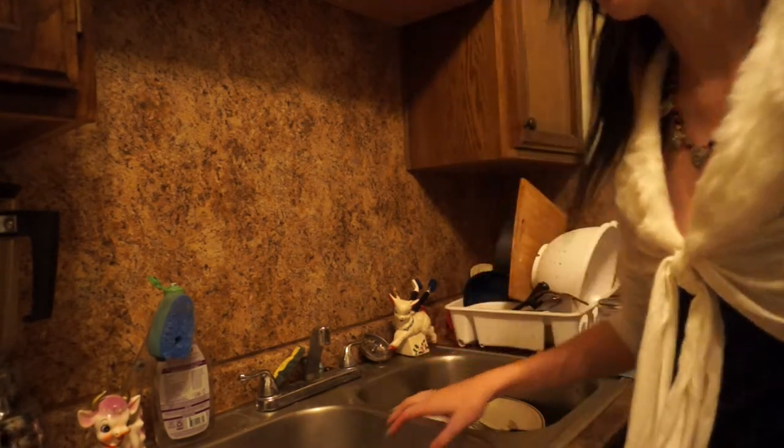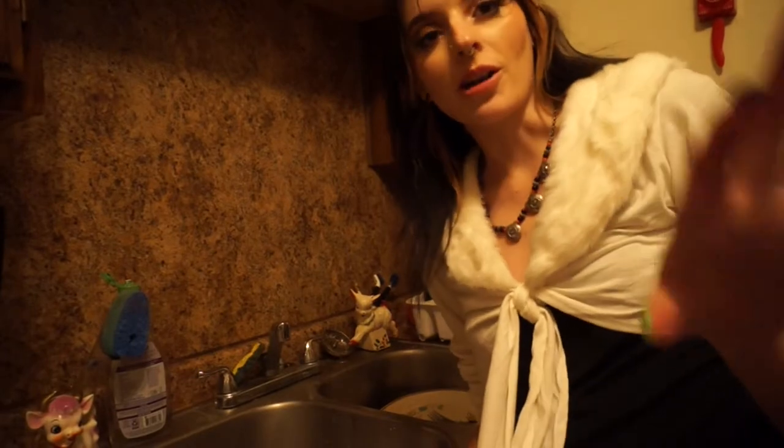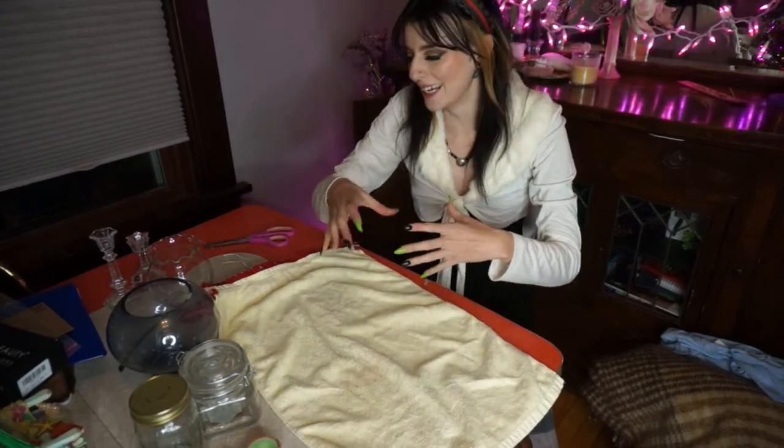So I put them all in there and then you kind of just let them soak. I set a timer for 10 minutes, so I'll come back and add some more hot water and see if they've gotten bendier at all. It's nice because you can tell right away if the candle's gonna work or not. You'll be able to tell that it is squishy.